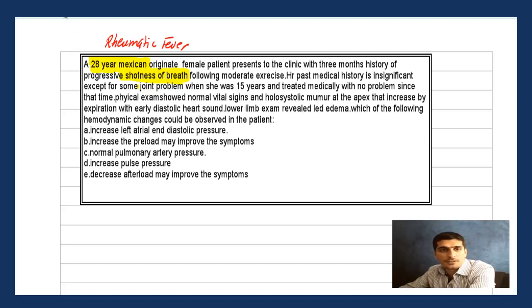So I think now the story is clear. He's trying to tell you that the patient had a joint problem when she was 15 years old. So basically, the patient had rheumatic fever at that time, treated medically, and since then there has been no problem. Why did he mention all of that? In order to tell you that there are risk factors for the next valvular heart disease. The patient is now 25, and the age when she had rheumatic fever was 15, so that's around 10 years after that.